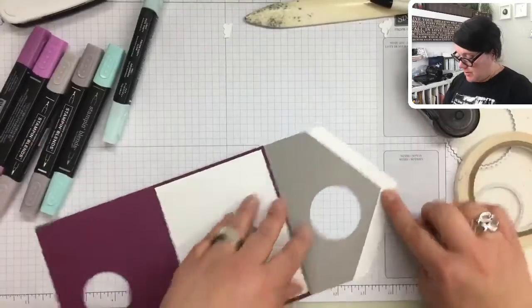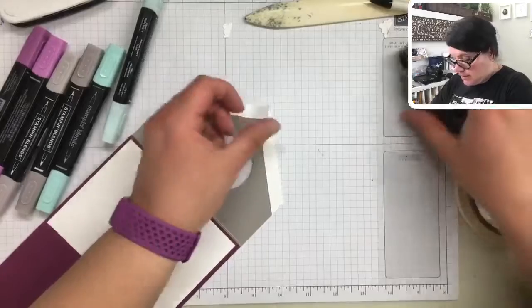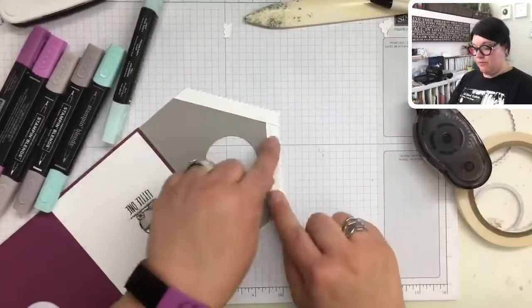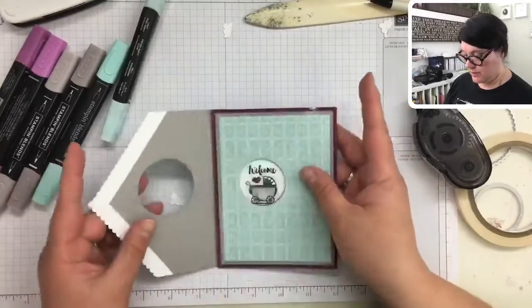Make sure you put the snail tape right up. Did I do that? I don't think I did. Put your snail right up on top of that other piece of Whisper White, because it's going to go over top. Okay, so now we can start.